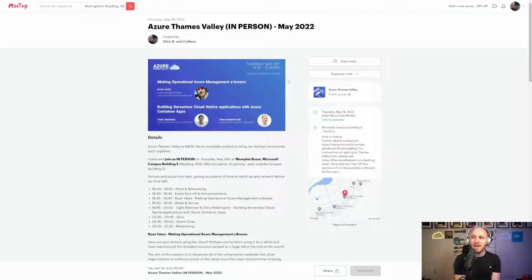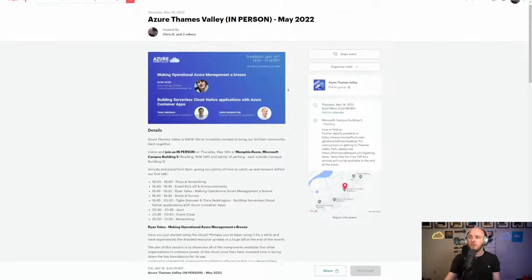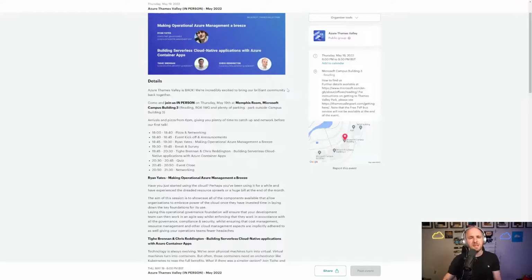And then Tig Brennan and I did a talk on building serverless cloud-native apps with Azure Container Apps, and perfect timing given the fact that Container Apps just went generally available at Microsoft Build as well. We talked about the different capabilities like with Dapr, with KEDA, the fact that you can use them for API type setups. You can use it for more event-driven workloads as well, and it really lends itself well from a microservices perspective. Great event.